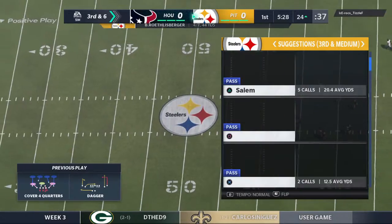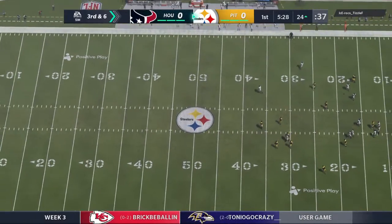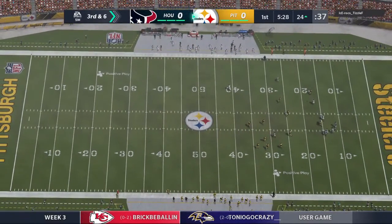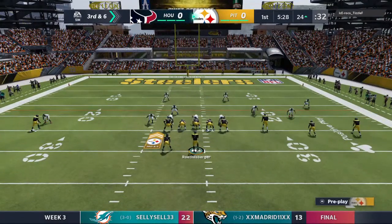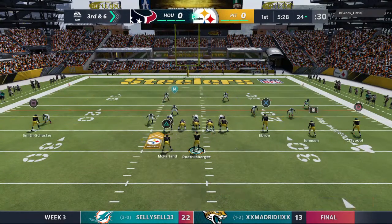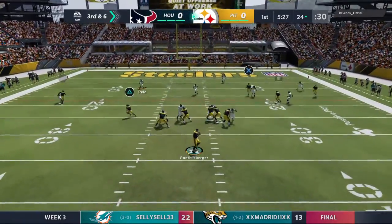And, partner, to me, that one was all about timing. If he's there too early, it's going to be a pass interference call. If he's too late, it's a completed pass. He was Johnny on the spot on that one. So after the second down incompletion, they'll come up now against a 3rd and 6.